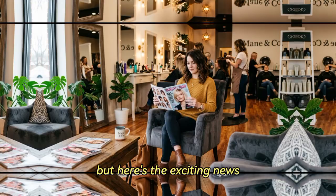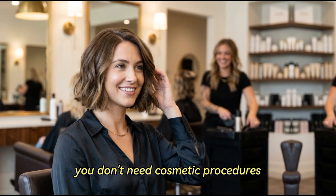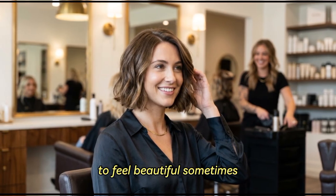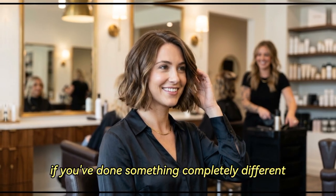But here's the exciting news. You don't need expensive treatments. You don't need cosmetic procedures. And you certainly don't need to look 20 years younger to feel beautiful. Sometimes, the right haircut is enough to make people wonder if you've done something completely different.